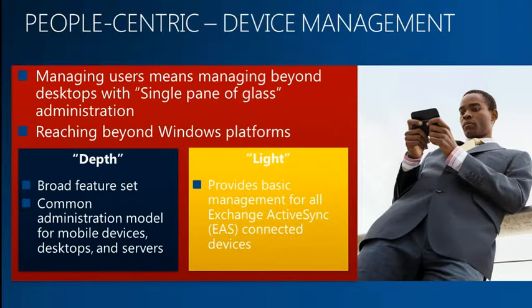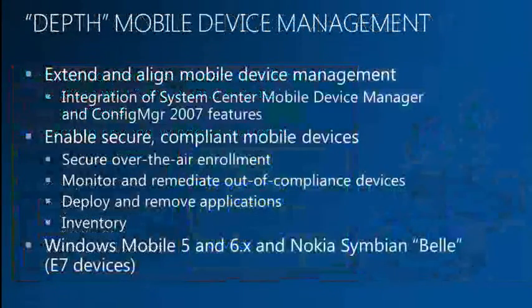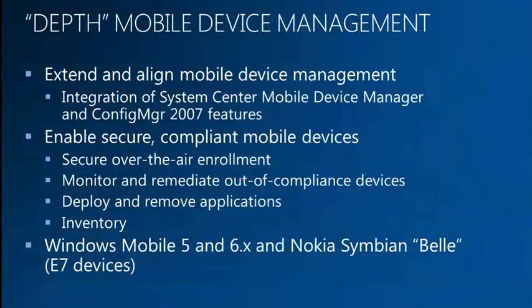Then we have what we call light management, and this is what you get through the Exchange connector, through an EAS connected device. Light management, so I'll talk real quickly. Depth, right? Talked about that. We have Windows Mobile 5, 6.1, and 6.5, and Nokia Symbian devices. You're probably thinking to yourself, that's cool, nice first step. We've got some other devices we're thinking about too in our environment. I'm sure you are. But we've got some infrastructure in place now. We're branching out, and this is our first step into device management for depth.